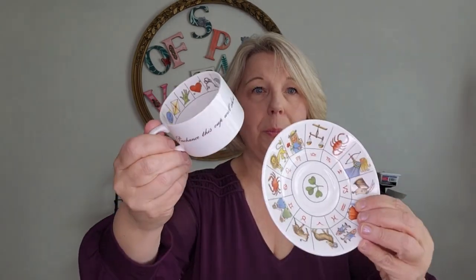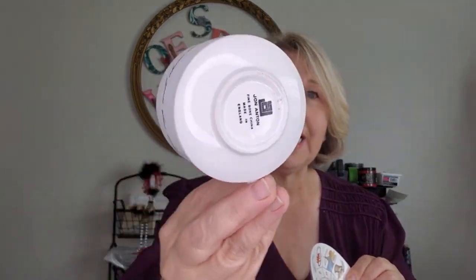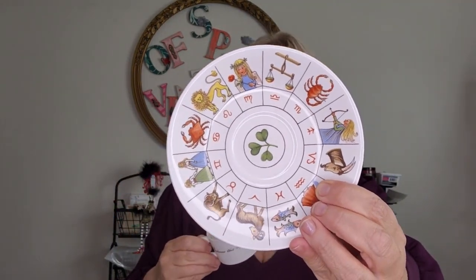So another interesting piece that I found, I'm just fascinated with the whole idea of fortune telling and gypsy caravans and all of that spooky stuff, is this beautiful John Anton England fortune teller teacup. So this would be for reading tea leaves. It's really kind of cool. It's got the stamp on the back. It's got amazing graphics on there. This is fine bone china. It came together, perfect condition. The reading or the saying on it says, "Perchance this cup will show it thee.